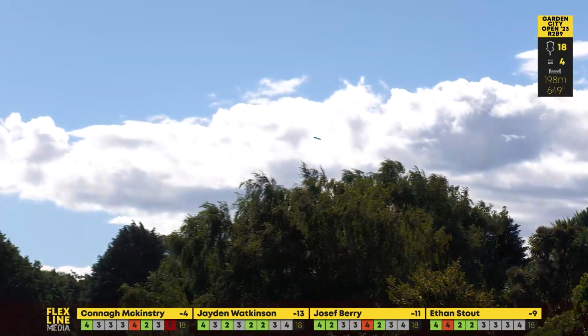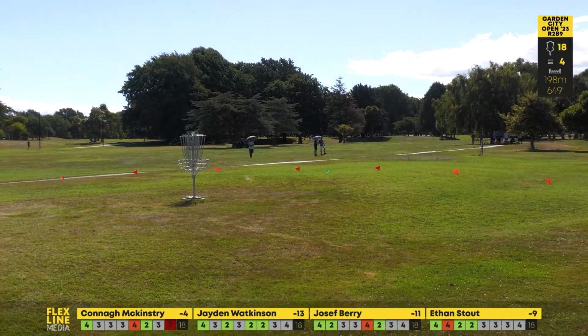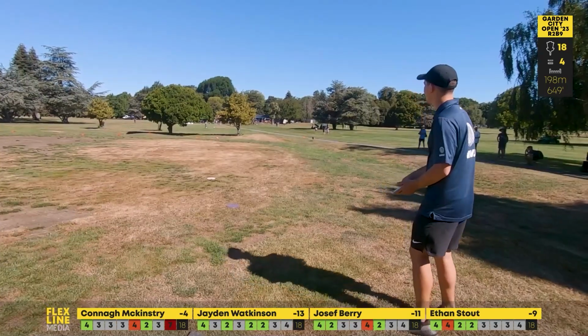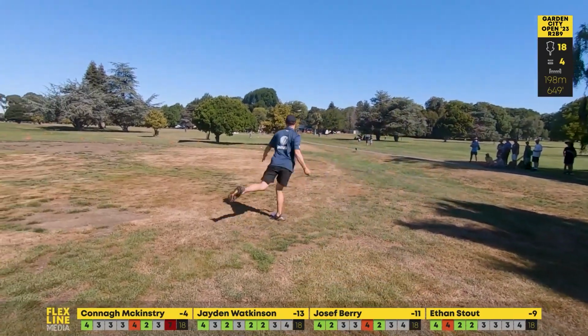Joe with another hyzer, as simple as you can make the hole. Chip into the green. Just sneaking in. I don't know if we can call the first one a chip, but you know. I don't think anything Joe throws is a chip, really.